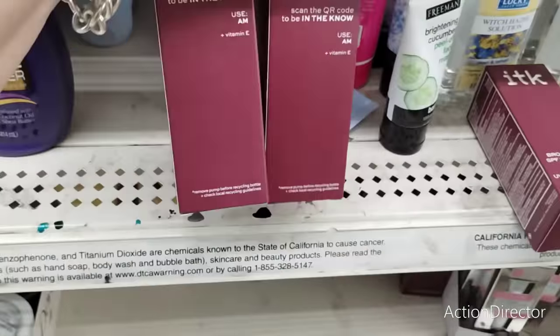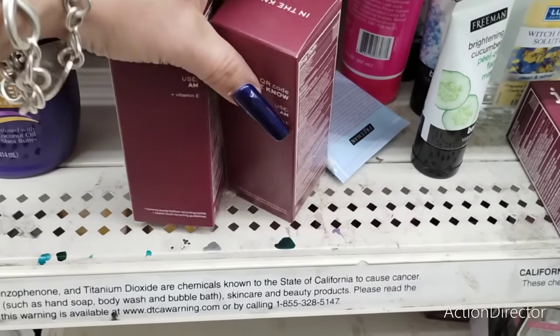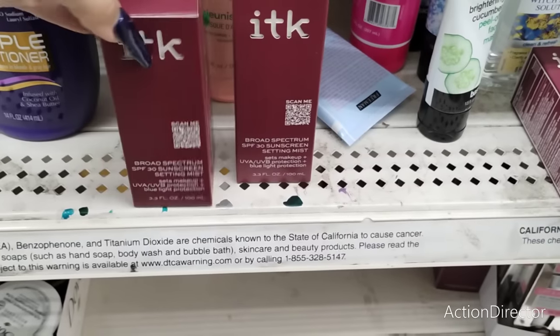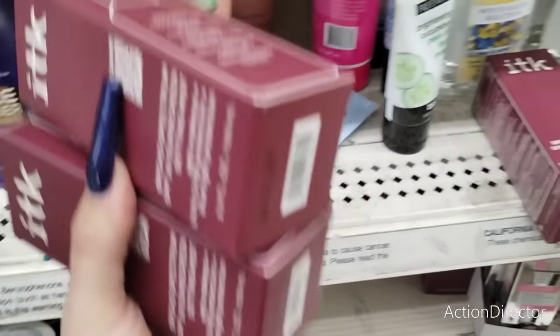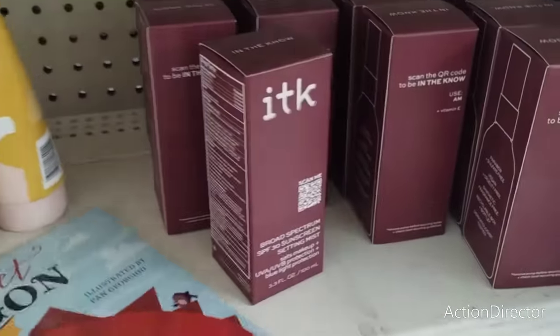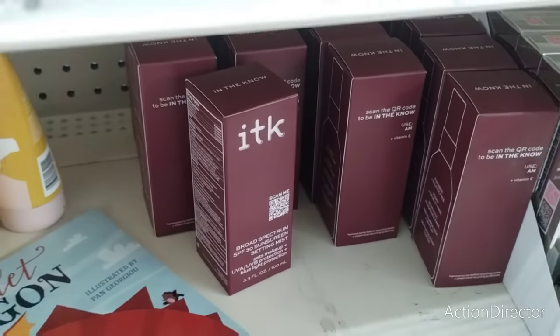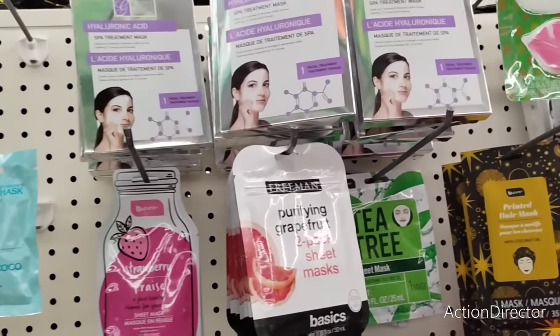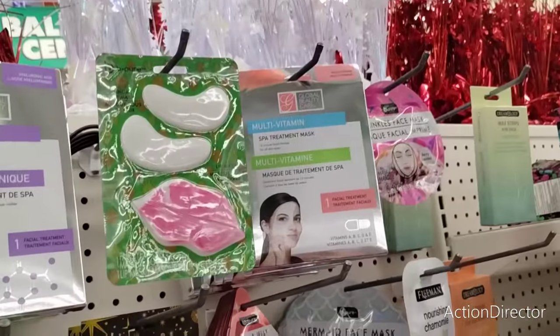Alright, they have a lot of this. This is the setting spray. I think I'm going to grab another one because they are $15 each and I'm cheap like that. But they do have a whole bunch of them. I already showed you guys the Freeman Feet. So there's some good deals to be had here. You guys, these are $15 on Walmart. And yeah, we already went through a lot of their beauty masks.